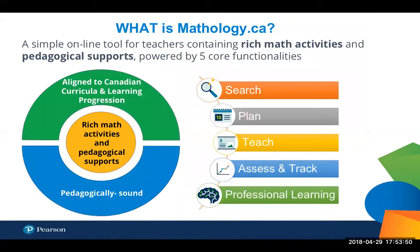So what is it? Mathology.ca is a simple online tool for teachers containing rich math activities and pedagogical supports powered by 5 core functionalities. They are search, there's a planning functionality, there's a section for teaching where you'll find your lesson plans. There's also a rich assessment and tracking tool that's digital, and great professional learning support with videos that are those wonderful guide on the sides that you need. So you'll find that Pearson Mathology.ca is aligned to your curriculum, the learning progression, while providing rich math activities and pedagogical supports.